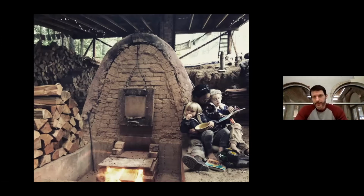So this first group of slides I'm going to flip through, these are just different firings that I've been involved with over the past 3 or 4 years. And they just show the feel around wood firings. This is a photo at Flint Creek Pottery, Nick Schwartz's studio in Comptche, California. This is an Anagama style wood kiln.